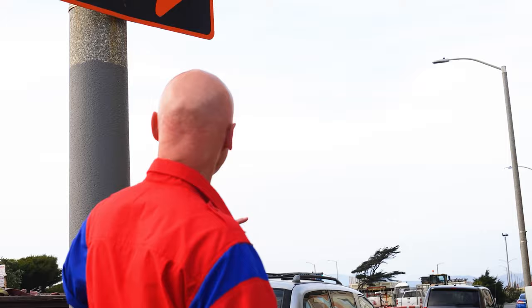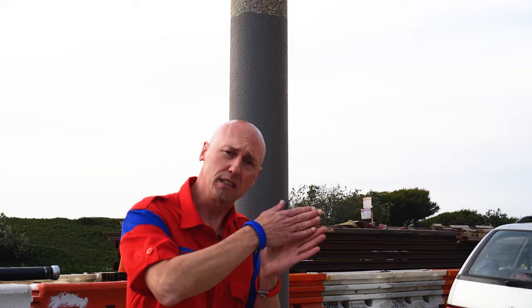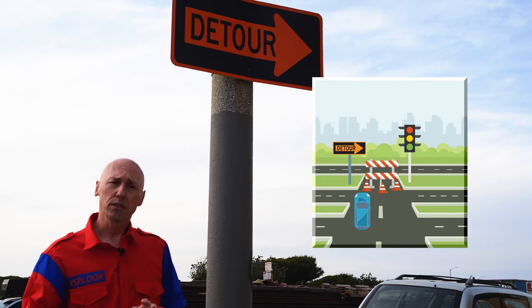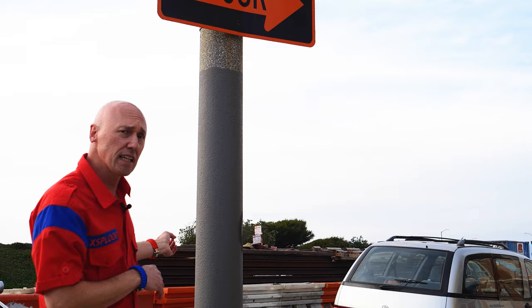For example, here's one right here. It's an orange sign that says detour. It looks like a one-way sign, right? The arrow pointing just like a one-way sign. But it says detour, D-E-T-O-U-R, detour. Detour means you have to take a different route than what you initially planned. A detour is going a different way to get to where you want to. It'll still get you there, but in a different route. And so construction sites often have detour signs.